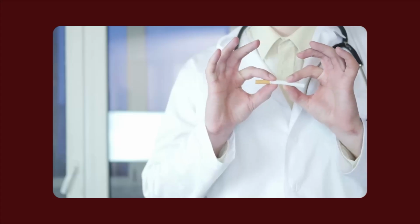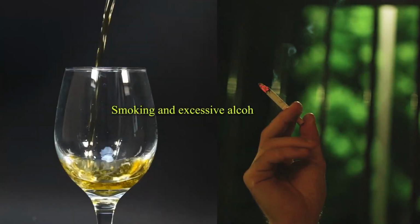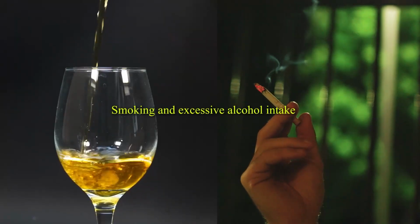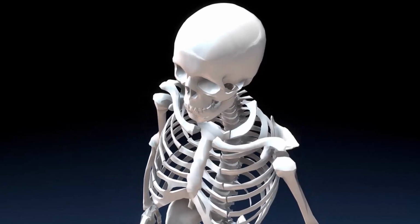Smoking, obviously it's not good for you for a host of reasons, but a lot of people don't think, oh, it's bad for my bones. That chronic systemic inflammation that it leads to definitely has a negative effect on your bone density. Both smoking and excessive alcohol intake can harm your bones. Quitting smoking and reducing alcohol intake can significantly improve your bone health.